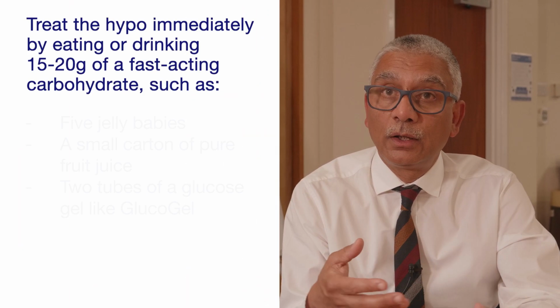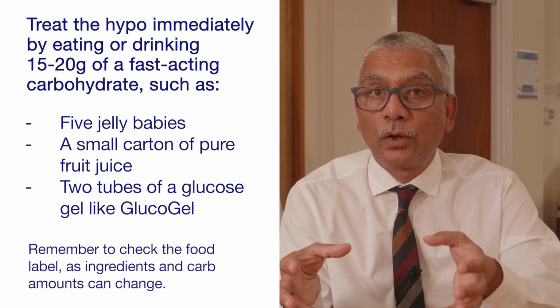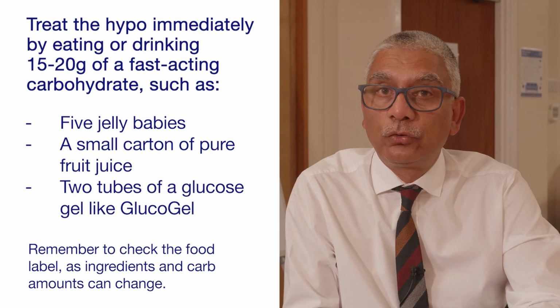With hypos, the person feels frightened, feels sweaty, their heart rate will pick up, and they can also get confusion, and they'll also feel hungry. So then they'll have food-seeking behavior, hopefully towards those glucose tablets to get rid of their low sugar level. Hyperglycemia is actually more difficult to recognize because people will have non-specific symptoms such as feeling tired, having a little bit of abdominal pain, feeling sick, or maybe actually vomiting as well.